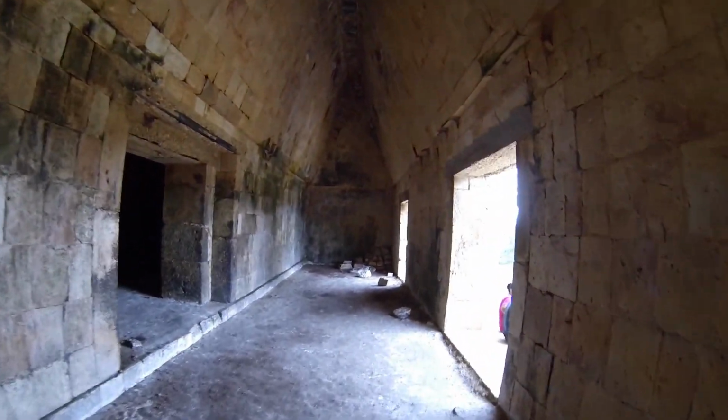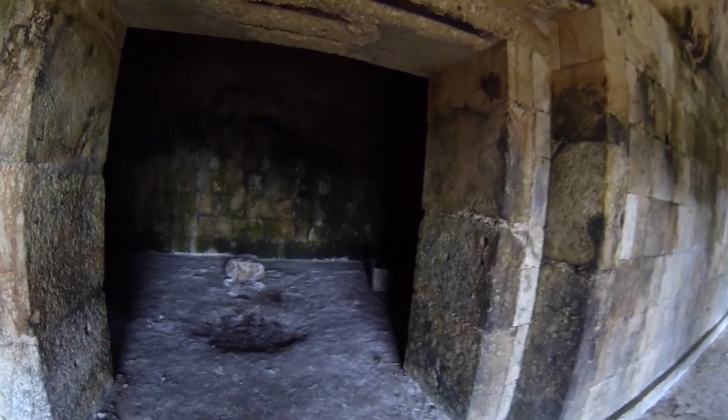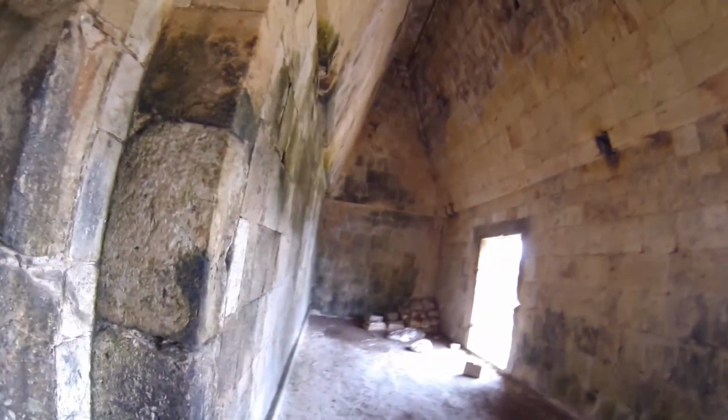So I'm not sure if you're actually allowed to be in here, but it smells foul. That's to be expected. This is a solid room, no connections. It smells really bad. I have to get out of here.